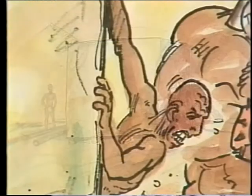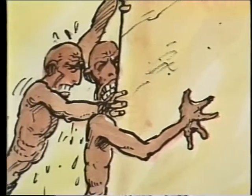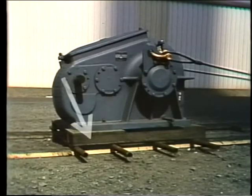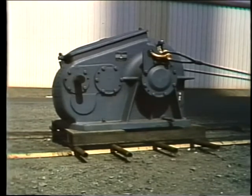In those days, construction projects had to rely on muscle power alone for all the heavy jobs. It's a little easier today. We're going to see a load pulled along rollers with a winch. This speed reducer weighs about 3 tons. It's mounted on a skid to give it a broad, smooth, lower surface. The skid's rolling on 4 pieces of pipe.